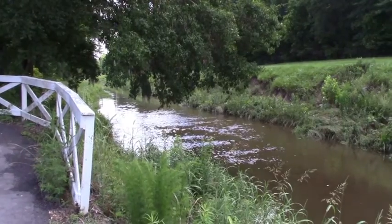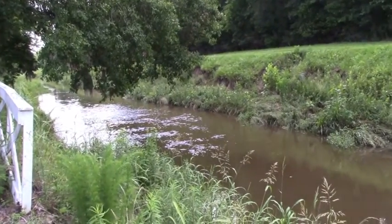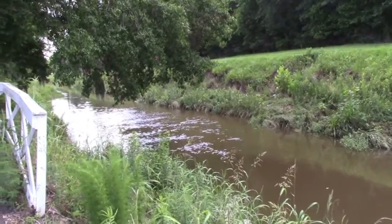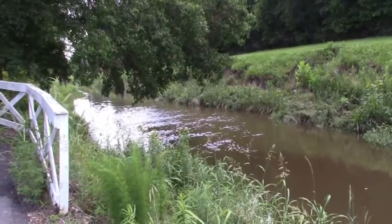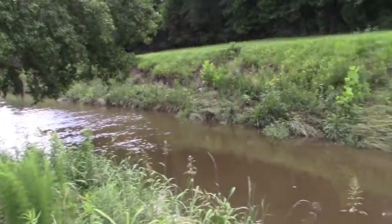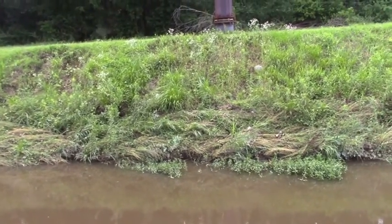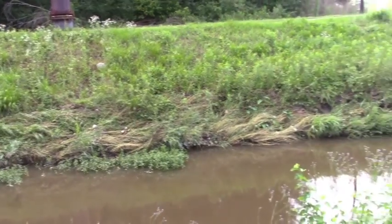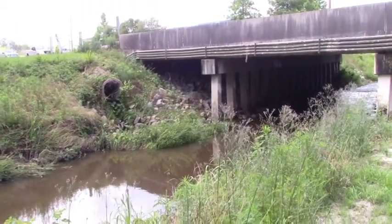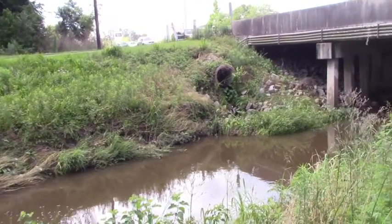You can see how swollen the creek is after Tropical Storm Alberto dumped a bunch of water in. It hadn't been raining since yesterday, but it's nice and muddy and pretty full. You can see where at some point all the grass got washed down. I'm going to go down here on the other side of the bridge, show you where the water's moving faster.